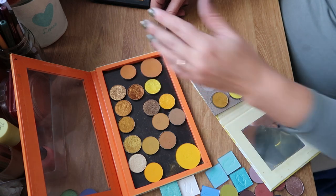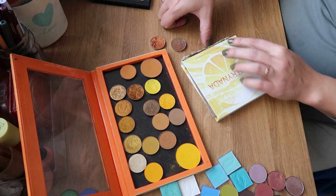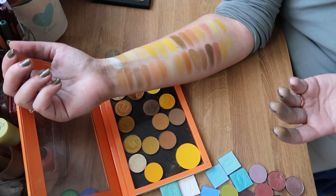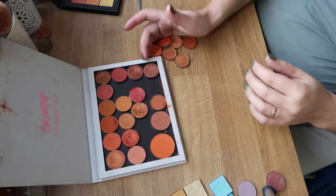I'll press it properly, but at least I know which two shades I want to keep. And that can go in the trash because it's destroyed. So here are my yellows, and this is the yellow palette that I'm keeping. Let's move on to orange.